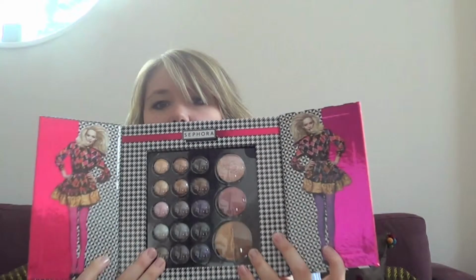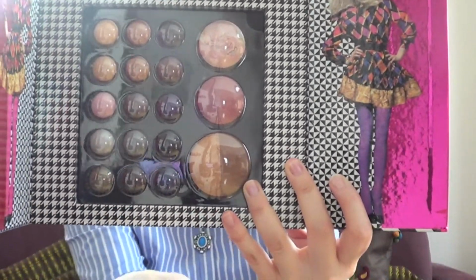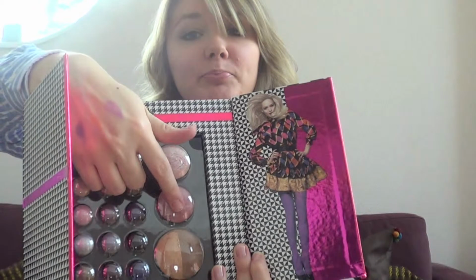This is what it looks like on the inside. And you have eyeshadows, and then you also have a highlighter, which is gorgeous. This highlighter up here is so gorgeous. And then you have a blush and bronzer. So I'm thinking Desert Island, you don't necessarily wear any concealer or foundation, so I think you could live by just this one palette. So that's why I would take that to a desert island.